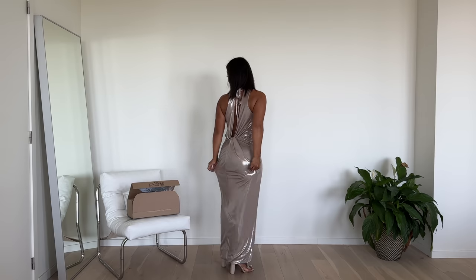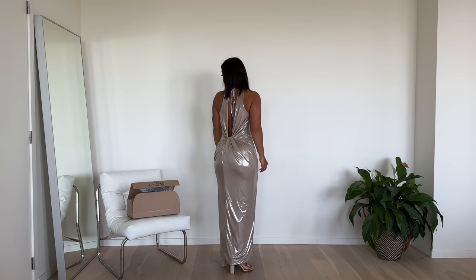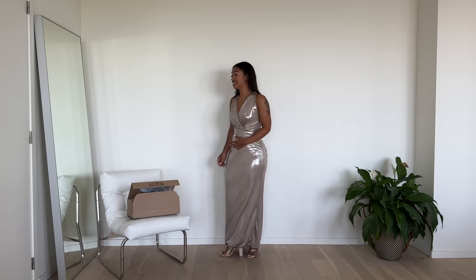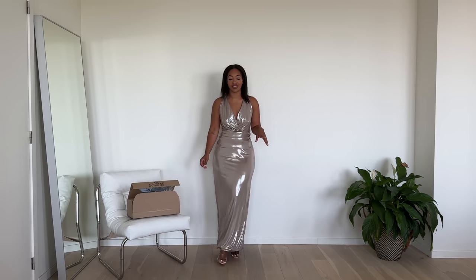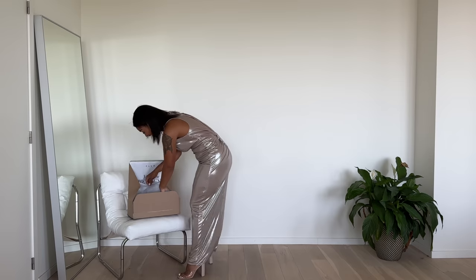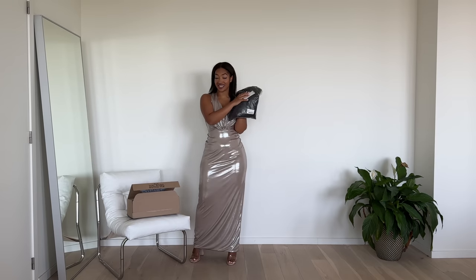But this, nah, this is stunning. I feel like this would actually be the perfect dress to attend a wedding. It's a neutral color, but you're standing out so hard because of the design of this dress. This looks literally like a dress from a luxury brand, very expensive. I love it. And then, sadly, we have our last item.